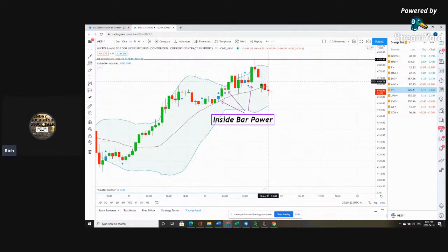Okay, the other thing I talked about was, look at this, tweezer top is right there in front of us, right? Tweezer top. Hold on 1 second, guys.